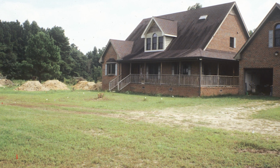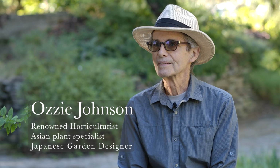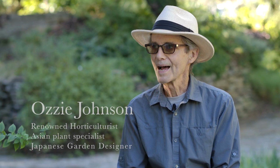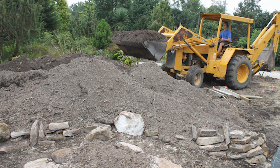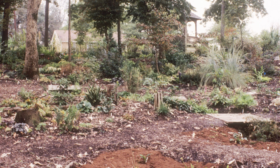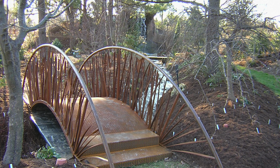Our next door neighbors decided to move, and we were able to get their house and their 5 acres. His lust for plants belied the size of his property, and every time we came up, there was something added, some creek bed added, or some neighbor's house added.